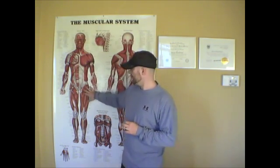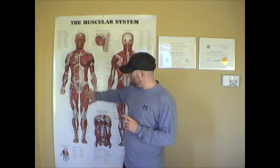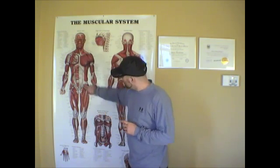Reason number one is the narrower intercondylar notch of the femur bone. So what does that mean? For that we have to look at this chart here. It is a muscle chart, so we have to picture our skeleton. We have our leg bones, the femur and the tibia.